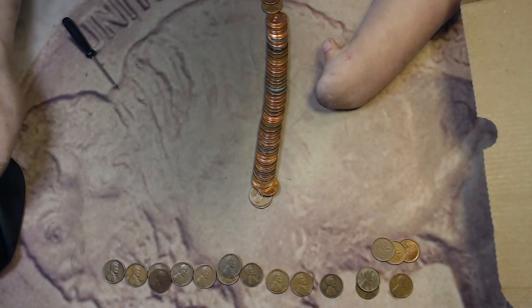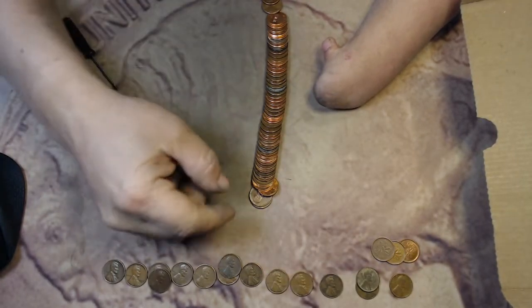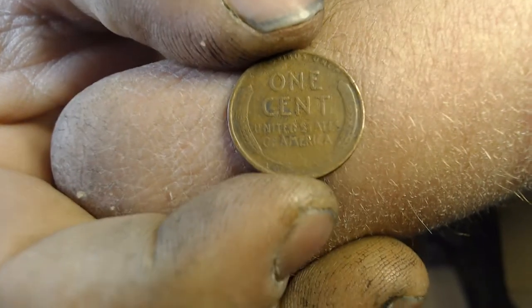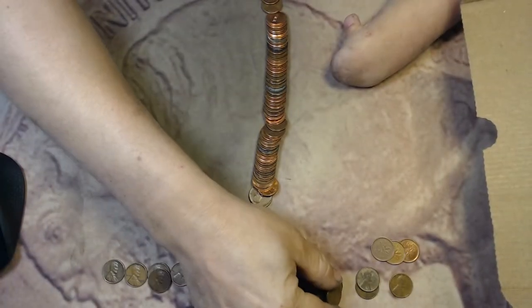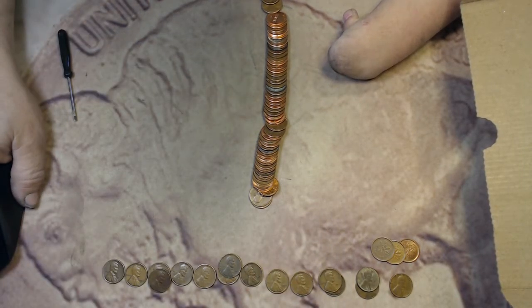Alright, this is roll number 35 right here, and this is going to tie our last box with 16 Wheaties. Right here it is, and it's looking a little slick. Come on, oldie. Maybe. Nope. Just a 1944. But hey, we're at 16. One more and we beat it.